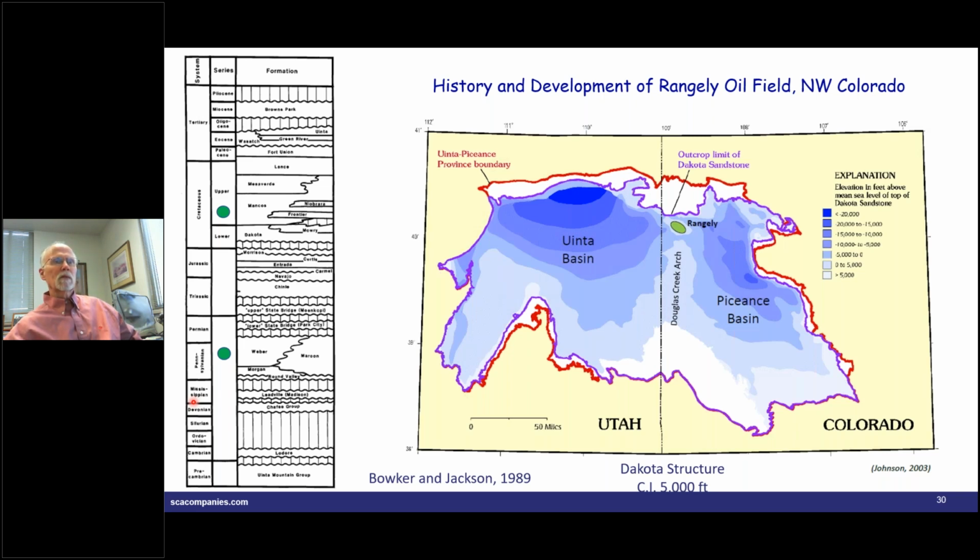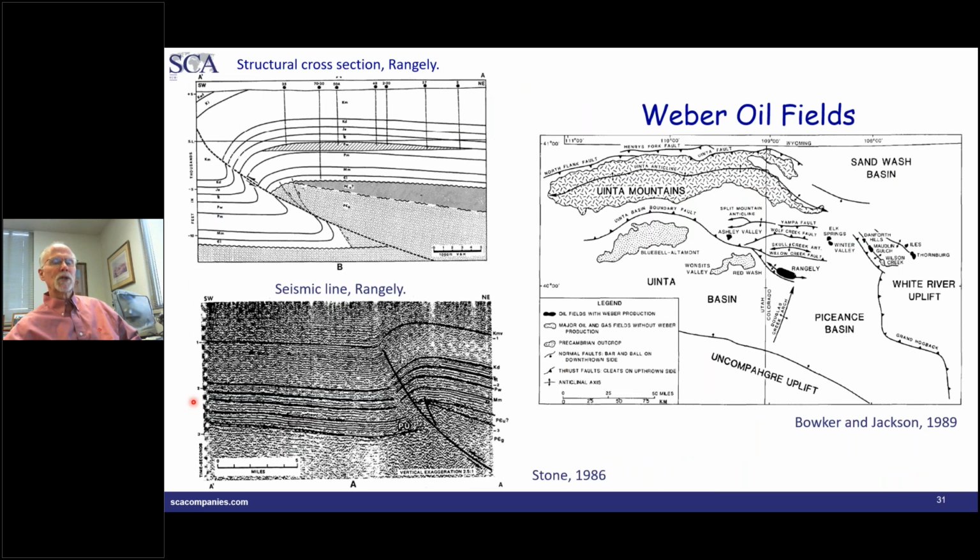Rangely is located on the north side of the Douglas Creek Arch, real close to the Utah-Colorado border. The main reservoir in the field is the Weber Sandstone, Permo-Pennsylvanian in age. The initial well was drilled in 1933. Field development took place in the 1940s, which we'll talk about shortly. So we'll visit about Rangely. Rangely is a very large structural field. The left-hand part of the slide shows a structural cross-section and a seismic line through the Rangely area. There's also a diagram on the right, which shows the position again of Rangely Field, and some of the other Weber oil fields in northwest Colorado and northeast Utah.